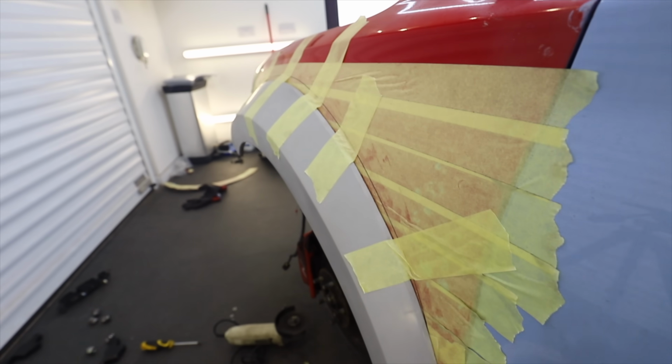So now you can get an idea of how this kit is going to look. It's definitely a lot more subtle than the 350Z kit that we fitted way at the start of the channel.